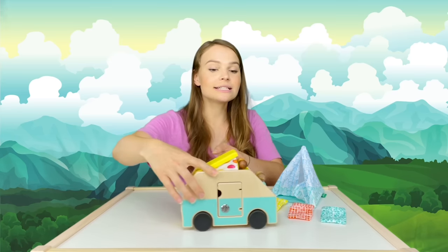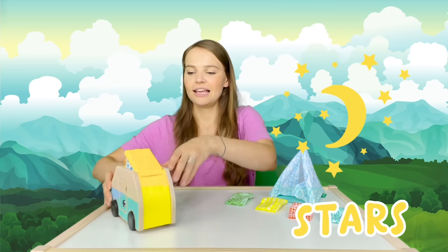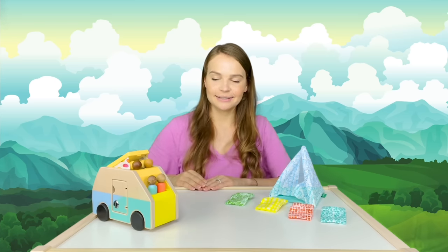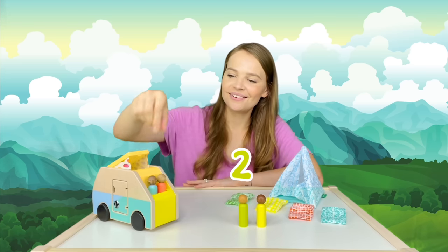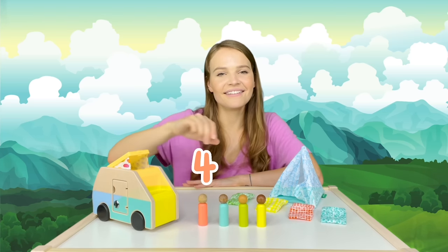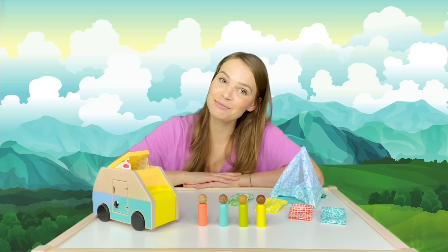And then as it starts getting dark, they saw lots of pretty stars. And then they came back to their camping site. Said, okay, let's get out. One, two, three, four. Wow, it's been a busy day, and it's time to get into our sleeping bags.